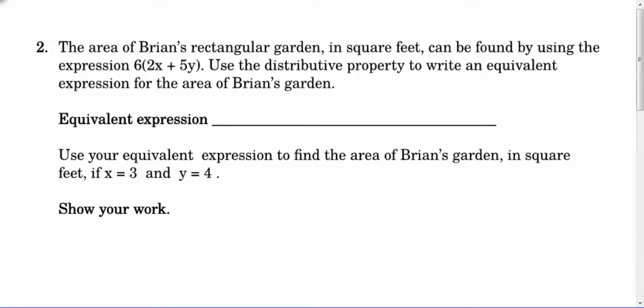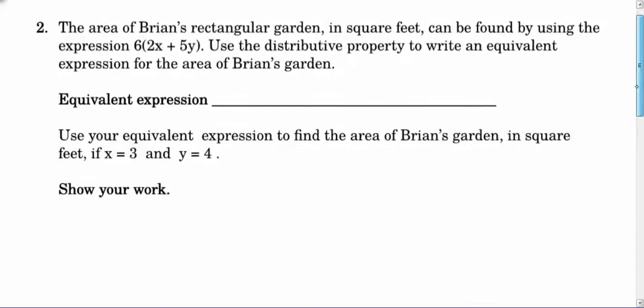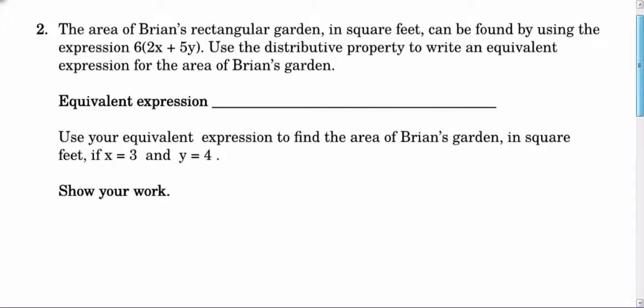All right, this next question is talking about finding the area of a garden. So let's read this. It says the area of Brian's rectangular garden, which is important, in square feet can be found by using the expression 6 times the quantity 2x plus 5y. Use the distributive property to write an equivalent expression for the area of Brian's garden. So when it says write an equivalent expression, it means write an expression that would have the same value.